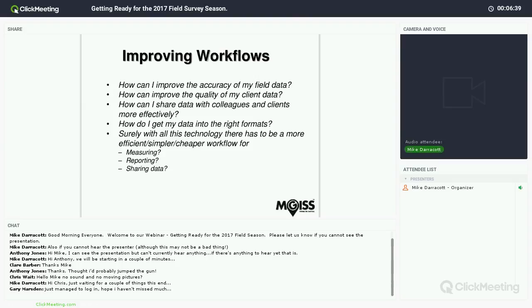One of the things we always get asked is, how can we more effectively share data, both with colleagues or other subcontractors that we're working with on site, and alongside that, clients. So it's one of the questions that we've tried to answer with our own platform development. And it may serve a requirement that you have. It might be over-engineered for some other people, but it's there as part of the solution.